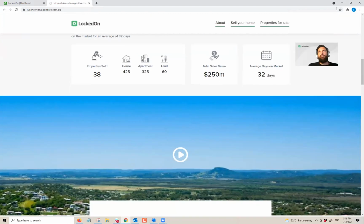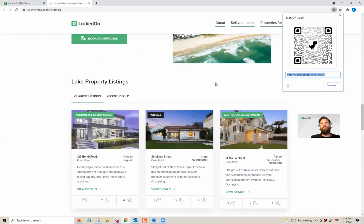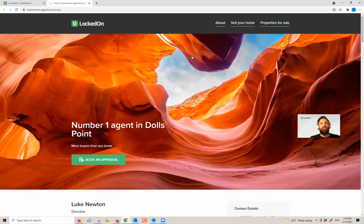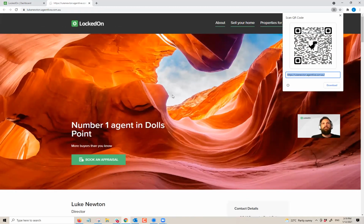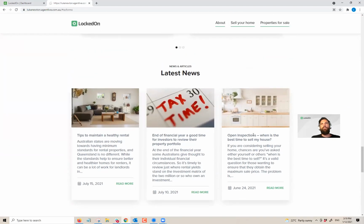Here's the really, really powerful part: when you go to every website, you can now get a QR code for it. So for all the agents out there that want to market themselves in their area as the area expert, and you're putting DL flyers out there, you're putting little mailbox drops out, you put this QR code in all your marketing now, and it's find out about me. That page, that image can be updated every day. The book appraisal button drops down into here. It'll get their address and it will sync directly into your profile and your LockedOn account.